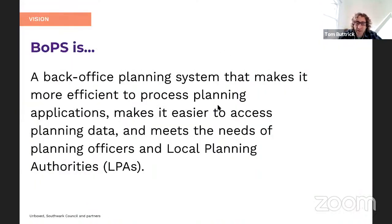So BoPS, for those who don't know, is a new software application that's designed by and for local planning authorities, and it will process planning applications in a more efficient and intuitive way, saving time and resources. Next slide, please.